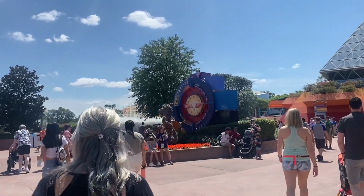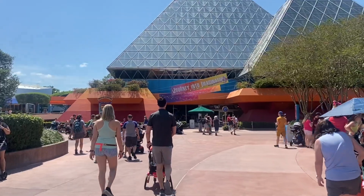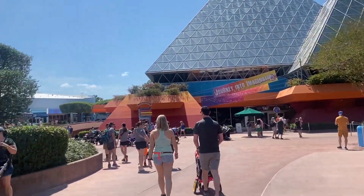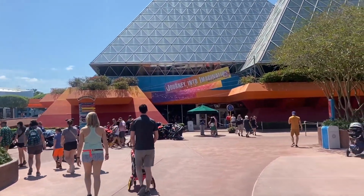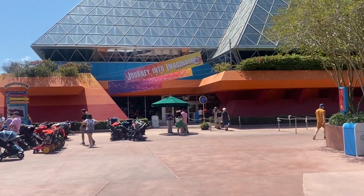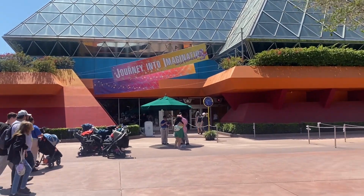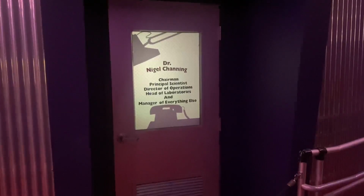One of my favorite dark rides here at Epcot, Journey into Imagination with Figment. I posted a 10-minute wait. It is a very crowded day here at Epcot. Yeah, guys, in the Journey into Imagination. One little spark of inspiration. They'll tell you why when you get there. Please hurry. Thank you.